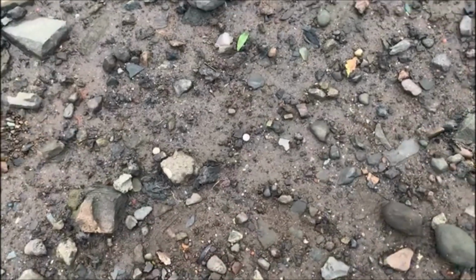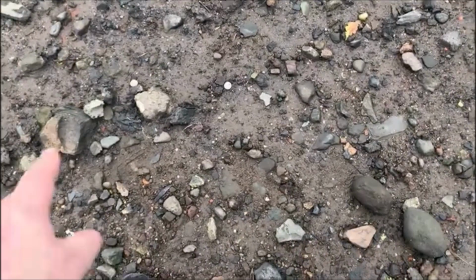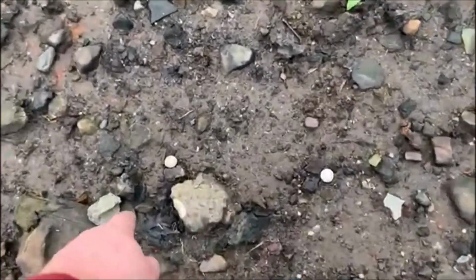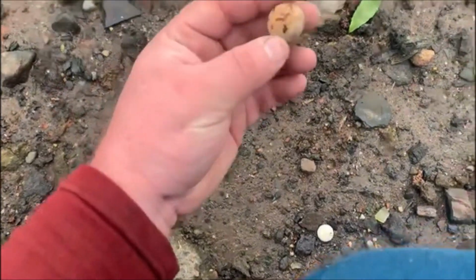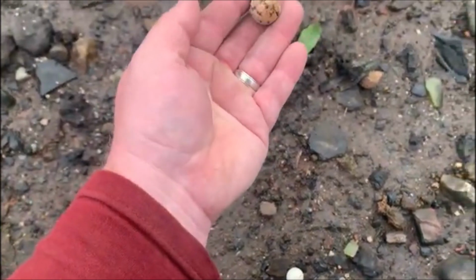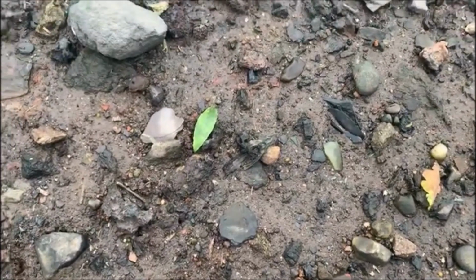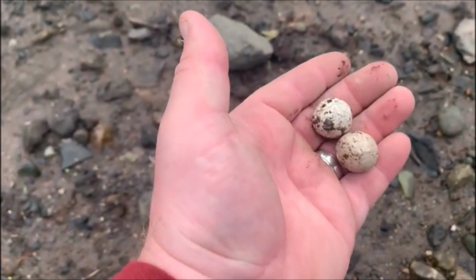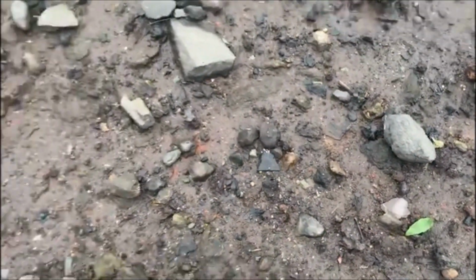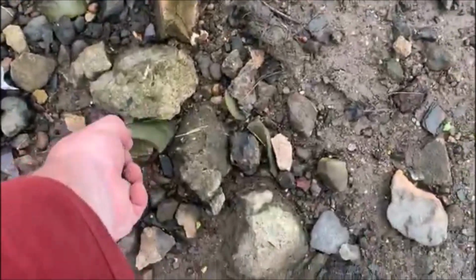Well guys, don't know if I've got one or two here. Can you spot the mudlarking finds? Possibly two. I'm not sure if this one is or not. So we'll go for this one first. Yep, definitely. Look at that. Beautiful little clay marble. And here is another. Straight out of the hole there. Beautiful. Two little clay marbles. Woohoo! Plenty of sea glass on here anyway, look at that. Loads of it.